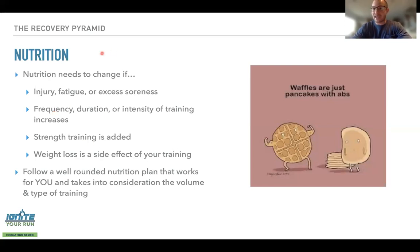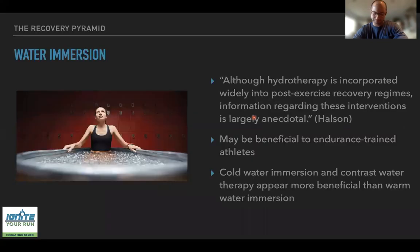If strength training is added, you might need to add a greater protein component. And then if weight loss is a side effect, you really monitor that. I think working with a good dietitian is helpful. Want to make sure you're not getting too far into that deficit of you're burning so many calories, but only consuming so many, which is you're under consuming, because there are some negative side effects of that. But obviously following a well-rounded nutrition plan that works for you and takes into consideration your body, first and foremost, the volume and the type of training you're doing. And it consistently evolves over time just to make sure you have the nutrients to recover.